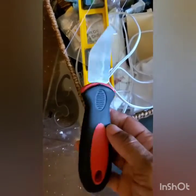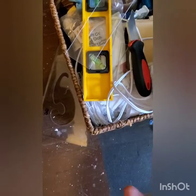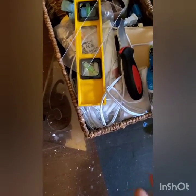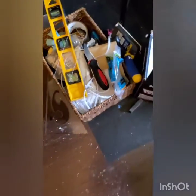And you just get a metal edge and go back and forth really, really straight. And then on each side, I did it about 8 to 9 times on each side, and then had the boys crack it for me. And then I used the Gorilla Glue.